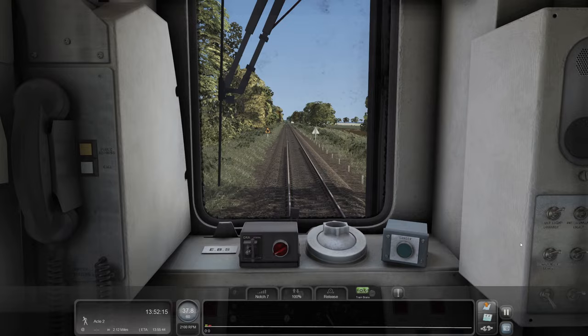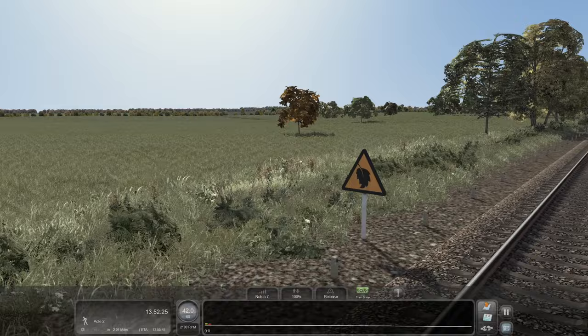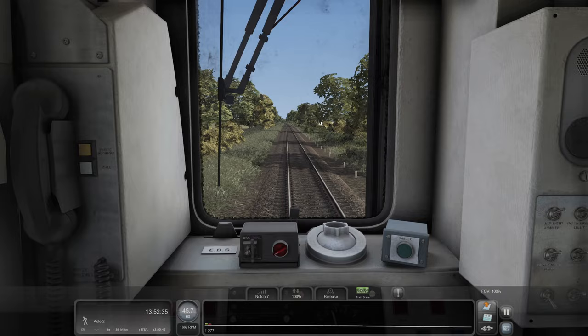What on earth's this sign here? What does that mean, then? Well, that one means... Oh! Leaves. Oh, it's a leaf warning. And that's telling you there's no leaves anymore. I beg to differ. There's trees there. Oh, well, obviously we don't have leaves down here.